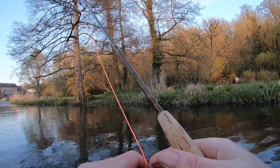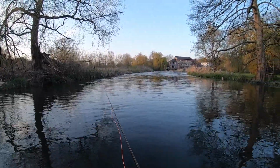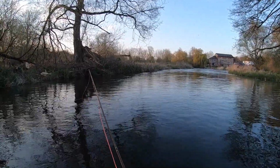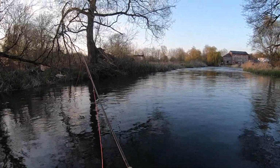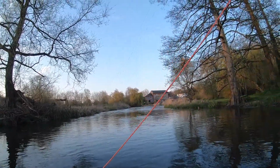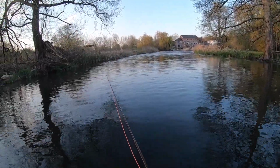Right, that was a trout. Guess that could have been my first brownie of the season. And on grannom. This is, I mean, come on. It doesn't get better. This is grannom sedge fishing. I never do this. I mean, I do a little bit, but this is the most serious I've been with proper grannom patterns. Come on.